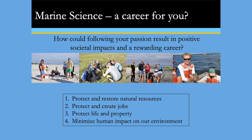These are the 4 main points that are emphasized when it comes to the marine science degree. You have an opportunity to protect and restore natural resources. It's definitely an important component as we see larger scale degradation and declines in the habitats. Protect and create jobs. Tourism and the fishery industry are a really important component, and if we can do something as scientists to help support that and protect those jobs, the industry, and the plants and animals that are relied on, that would be important. Protecting life and property, like I said, is a really big growing area of interest. The ocean energy and coastal zone management master's degree program is a new one that we're starting here. There's a lot of interest in how we can protect our shores.